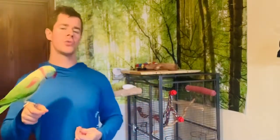Now, how big should the cage be? What sort of size should the cage be for your parrot, okay? The very basic answer is that it depends on the size of your parrot. Your parrot should be able to fully open his wings, okay? That's the minimum requirement for the size of the cage for a parrot, okay? But we have to look a little bit deeper into this, because there are other important factors depending on what cage you should buy for your parrot, okay?